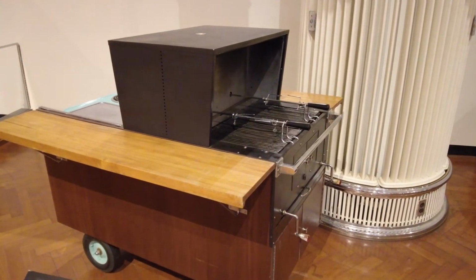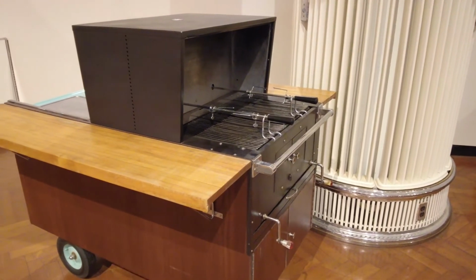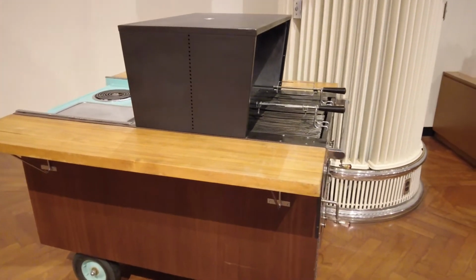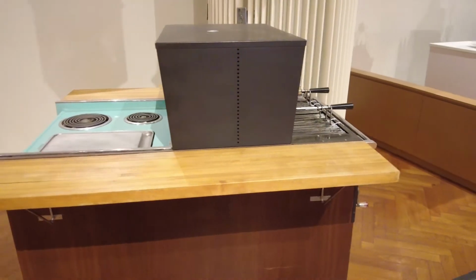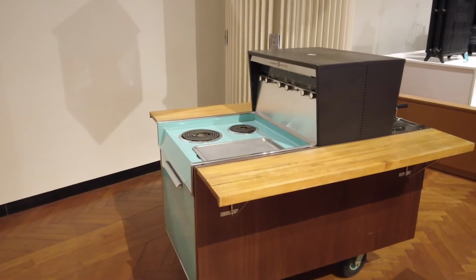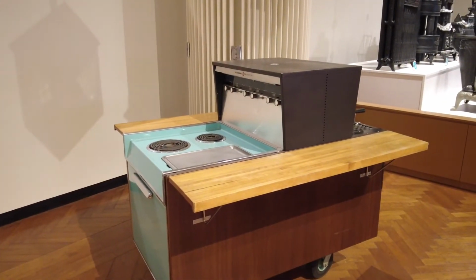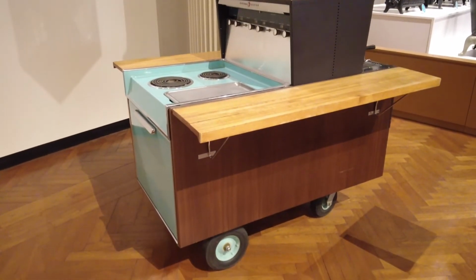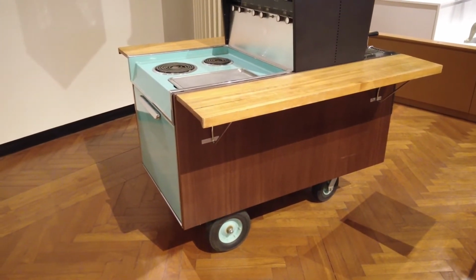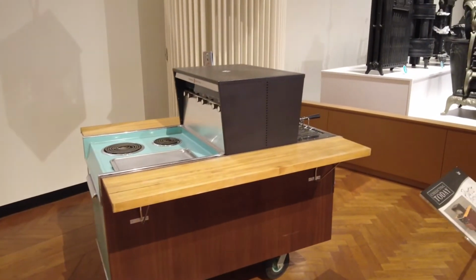Well, over here, we have a barbecue cart from General Electric in 1968. One side's got a grill. The other side has a griddle and 2 electric stovetop units. There's even an oven attached. I'm not sure what you'd cook for a barbecue in an oven. Back in those days, things were a little bit different.